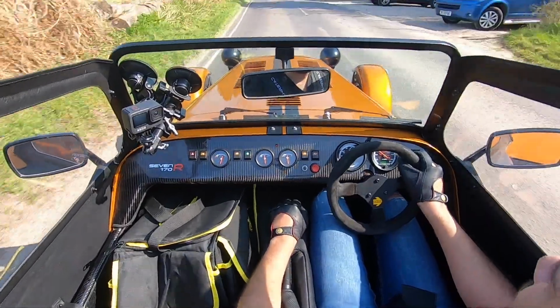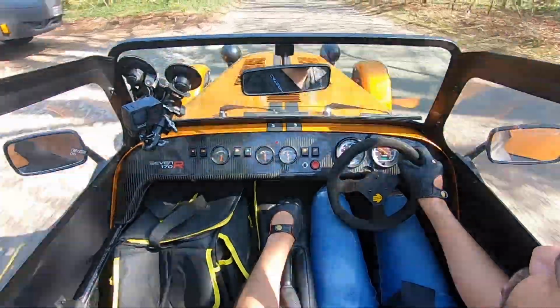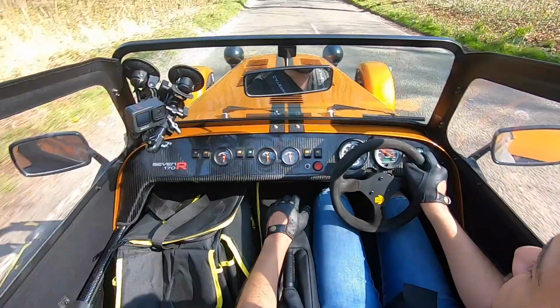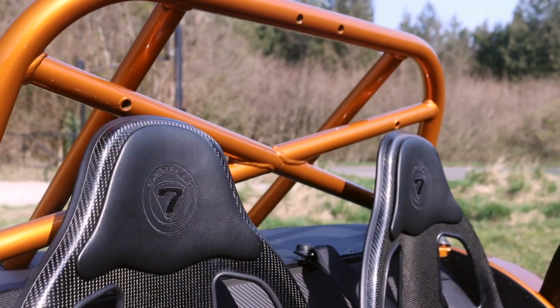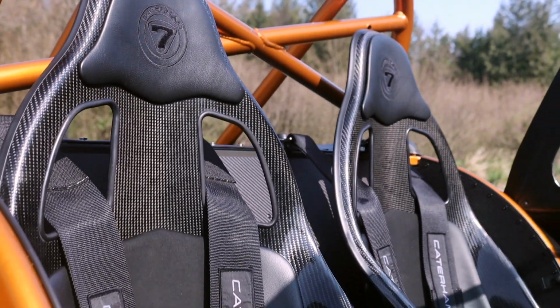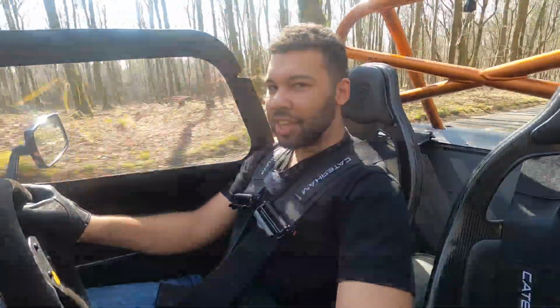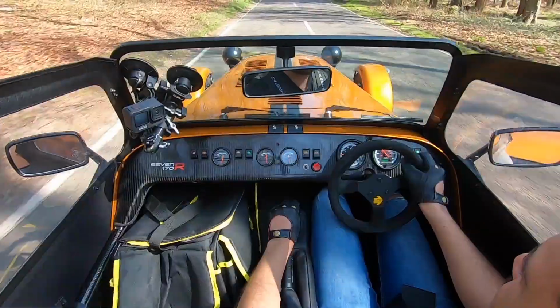Now you can either have the R, which is what I have, which is more race and track orientated, or if you want something a bit more comfort biased, you can go for the S. The S has a starting price of £22,990, but if you want the R, then you need to add £1,000 onto that. I won't lie, this car has been peppered with a few options. So this car I'm sat in right now that I'm showing you is £31,605.